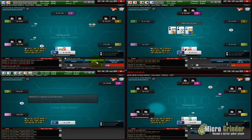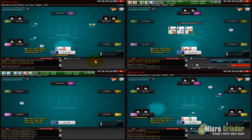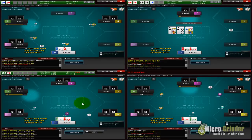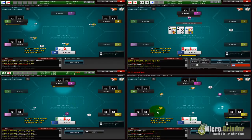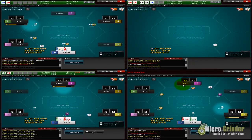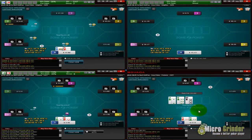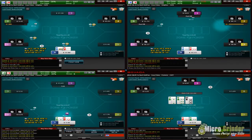And here we're just going to go ahead and flat the deep stack. You could 3-bet, but flatting's fine as well. And when somebody makes a fishy min 3-bet here, this is just going to be an easy flat, especially when you get multiple people calling. Hopefully I flop another set and it holds up. And unfortunately I miss out on the set, so we're going to be check folding.